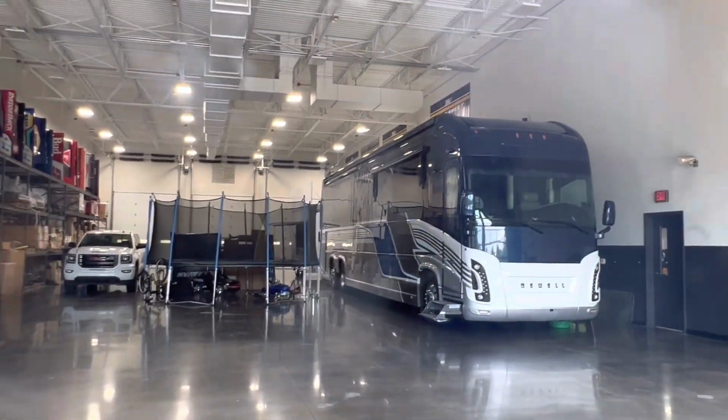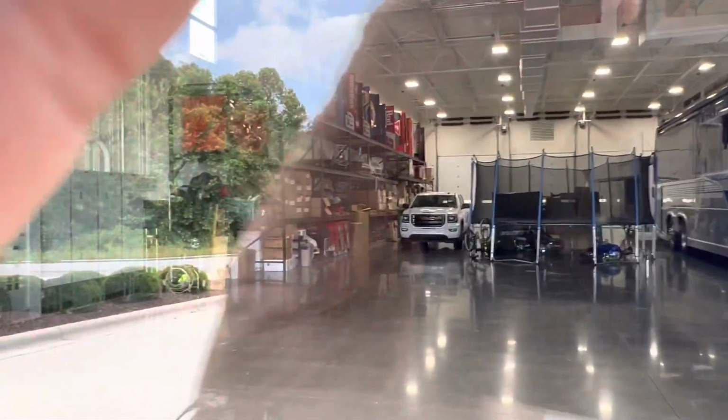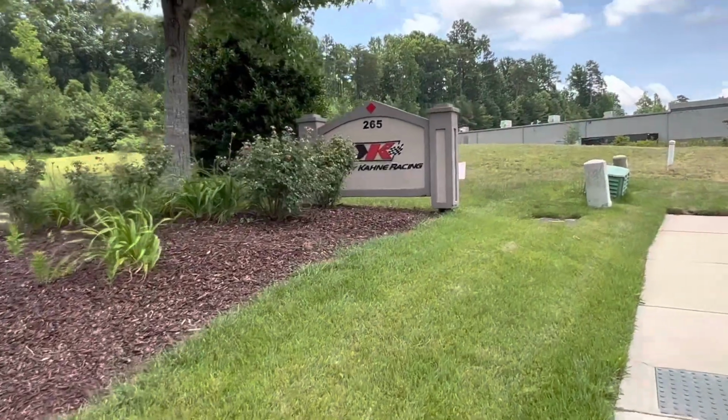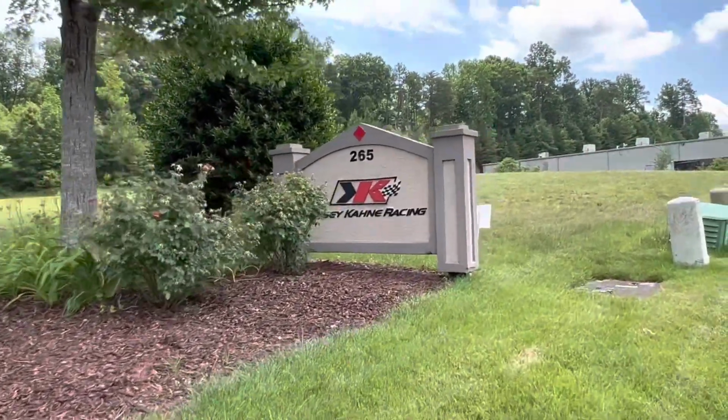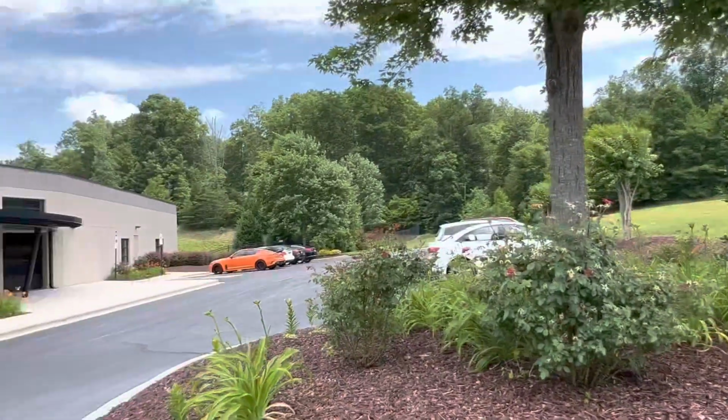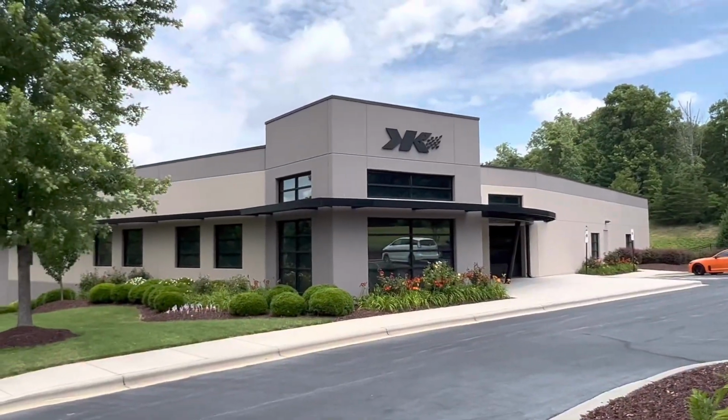There's the old motor home. There's the trampoline. And right over here is the dirt bike. Let's see if we can get a better shot. The number 499 dirt bike right there. Casey Kane shop here in Mooresville, North Carolina. But honestly, taking a look around, there's not much going on at the former Casey Kane Racing, now the Casey Kane print shop.